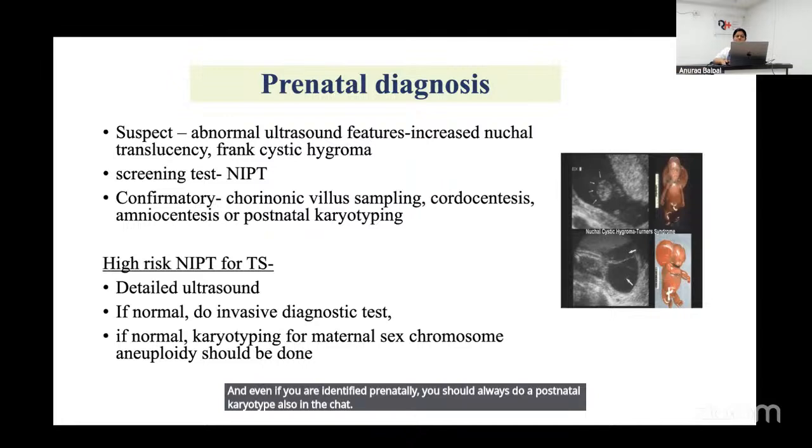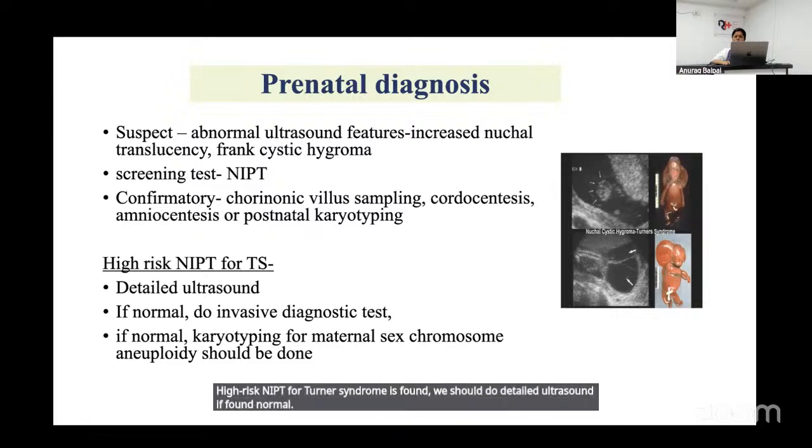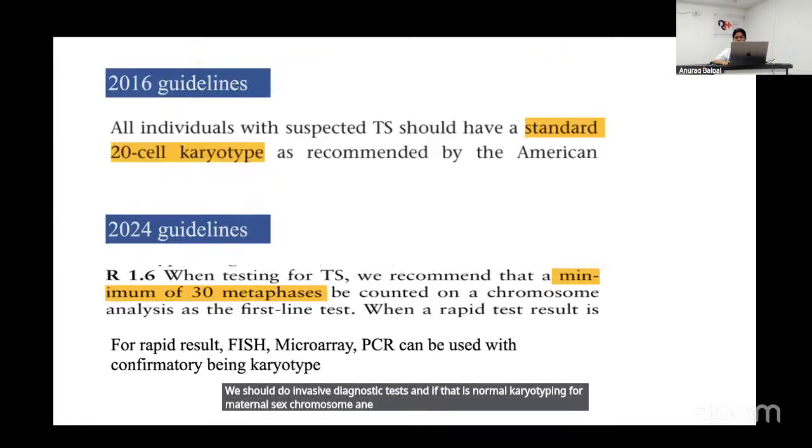Yeah. High risk NIPT for Turner syndrome, if found, we should do a detailed ultrasound. If found normal, we should do invasive diagnostic tests. And if that is normal, karyotyping for maternal sex chromosome aneuploidies should be done.